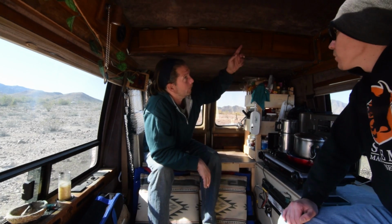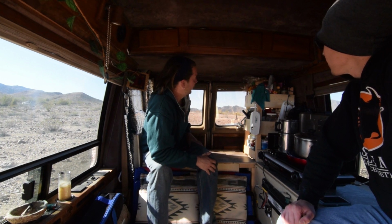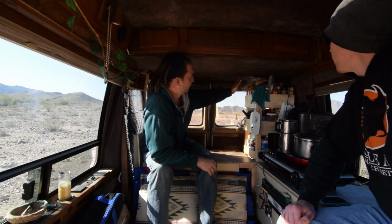The solar goes from the top of the van through the back door, so I didn't have to drill anything like that. No drilling holes, no drilling leaks. I just had a leak through a hole that I drilled in my ceiling. Really? Yeah. No leaks, which is nice. I was really concerned about having to drill holes. I didn't really want to do that, but didn't have to. Very cool.